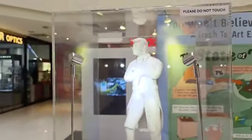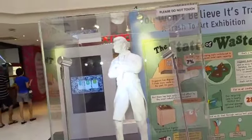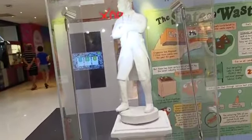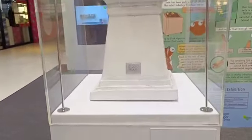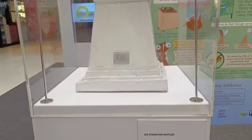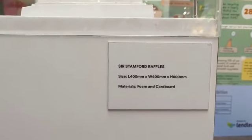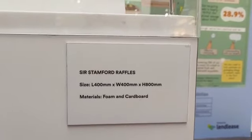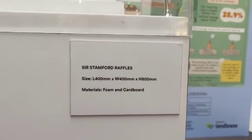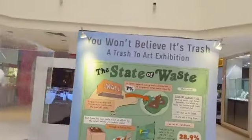Yeah, ito galing sa basurahan. Guys, kahoy lang. And then ginawa nilang parang statue. Oh, this one is Stamford Raffles. Stamford Raffles, foam and cardboard materials mula sa basurahan from the Trust. Ginawa nila. Yeah, I get it. This one. Oh, yan.